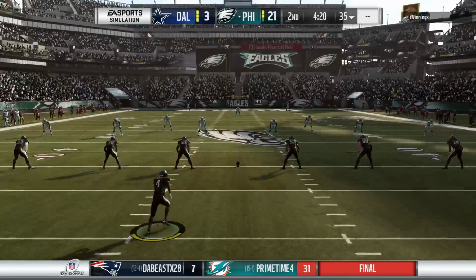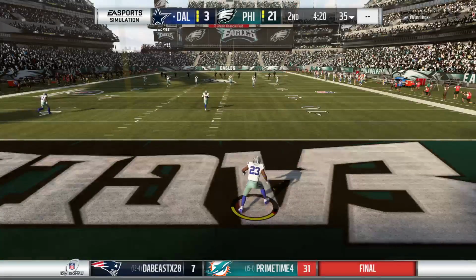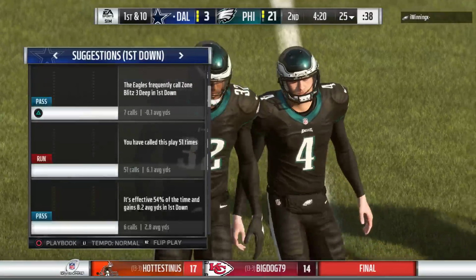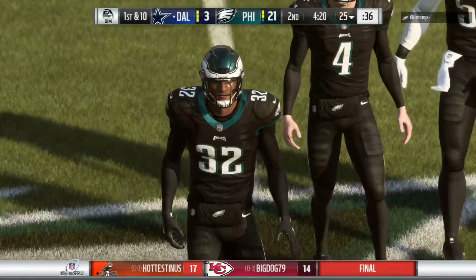Result, touchdown. Elliott now to kick this one away. And they will not get a chance to return this one as it's through the end zone for a touchback. Now the Cowboys offense heads back onto the field.